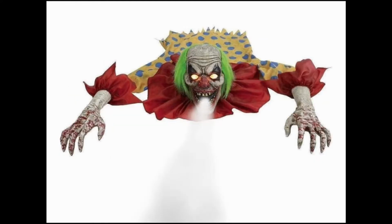So this next animatronic we have is a clown, as you can see. This looks like one of those simple fogging clowns, but I believe this is actually one of those grave grabber animatronic ordeals, kind of like the zombie and the zombie girl. And then of course there was the pumpkin that came out in Party City last year that unfortunately I missed out on. It looks pretty cool. Overall, I like the detail. I like the clothes that he's wearing.